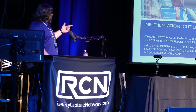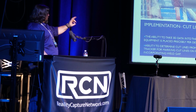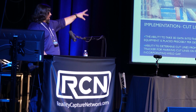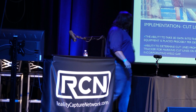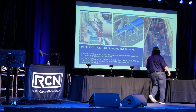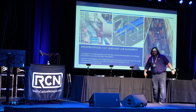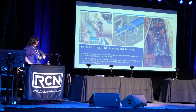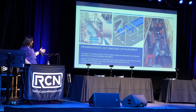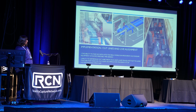In this one, also cut lines, live alignment. We did that with the transformer as well. But right here we had a feed water heater. Right here, right there, and up there, big, large bore pipe that we needed to fit in prefab. Once we oriented the heater, we needed to provide them cut lines for those pipes.